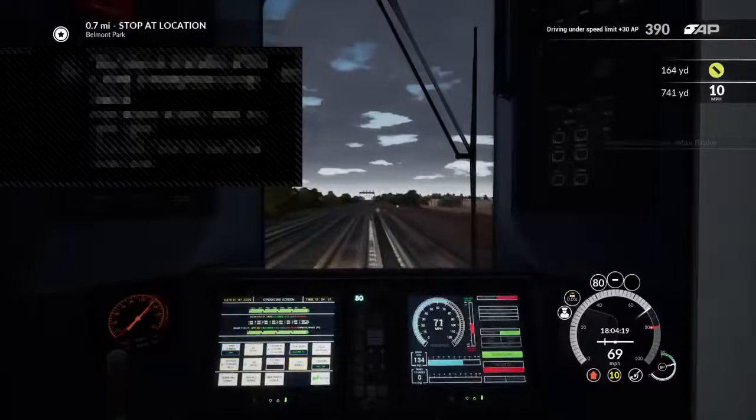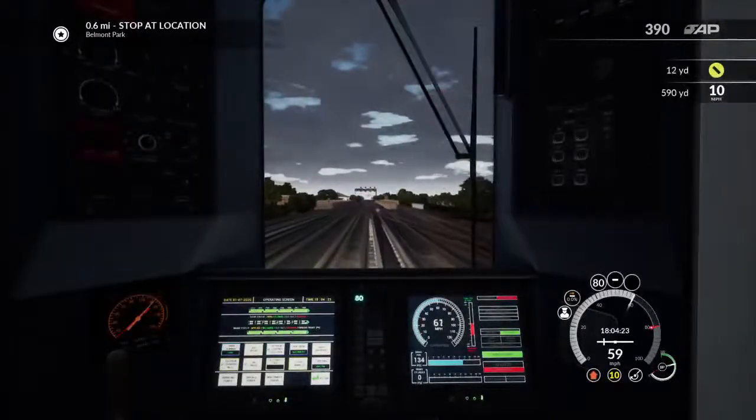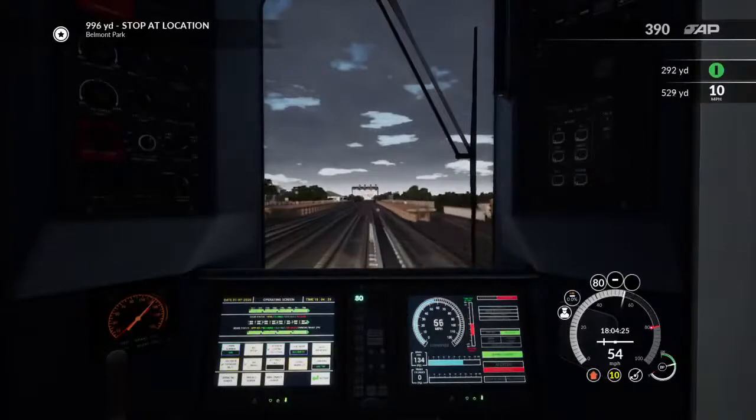I got a trophy earned, American Hauler Part 2, 640 miles. Wow. Really? Wow. Long time.